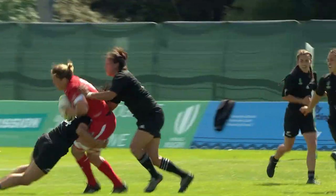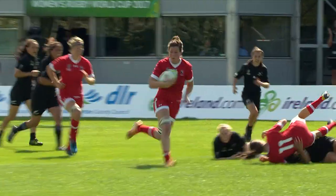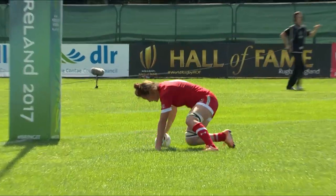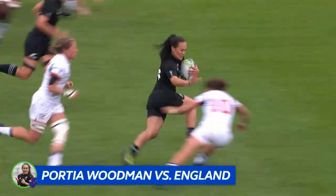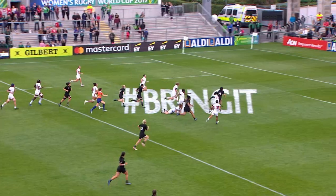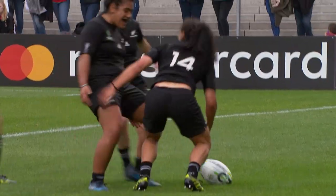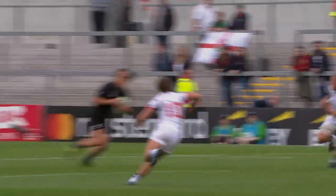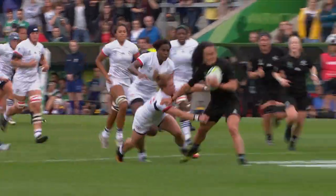Paquin tackled by Sarah Goss, but they kept the ball alive. Zussman knew she had the support. Guzlik just on her inside shoulder there on the right. Fabulous. They use Woodman, who's changed wings, and now Woodman into the backfield. Portia Woodman, you're killing me. That is magnificent. First-rate try from a first-rate athlete. And Portia Woodman shows why she is so special.